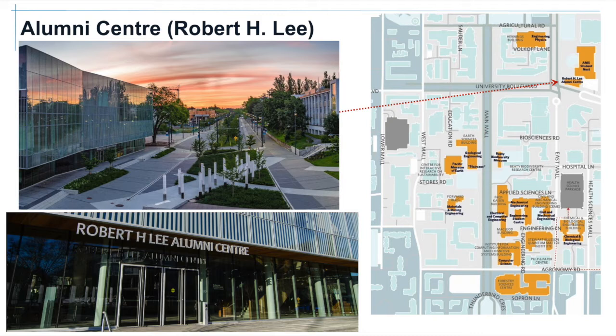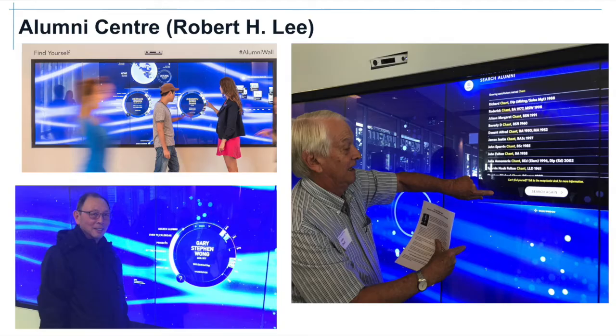North of the bus loop is the Robert H. Lee Alumni Center. This was built in 2015. On the main floor is a very cool Find Yourself alumni wall. It's a large touch screen to find every UBC graduate here. Be sure to take a photo of yourself next to your name as proof that you really did graduate.